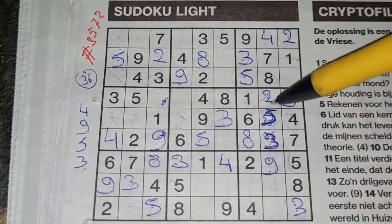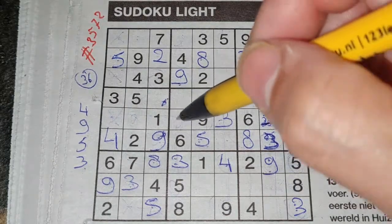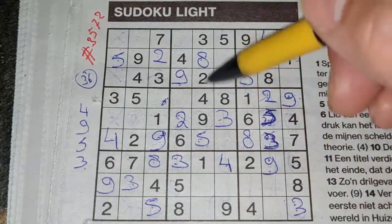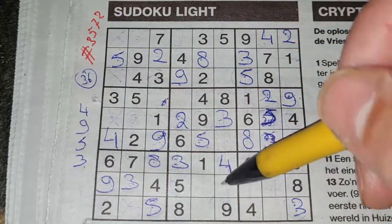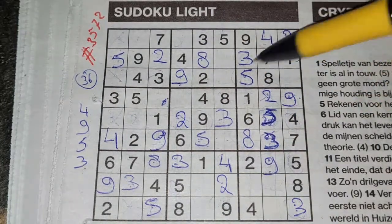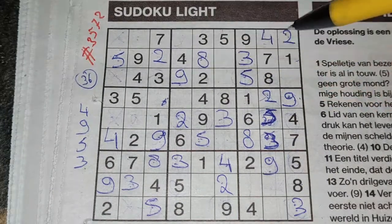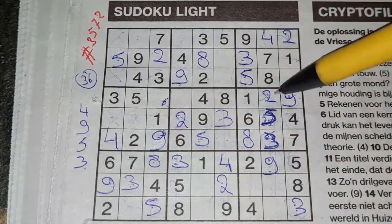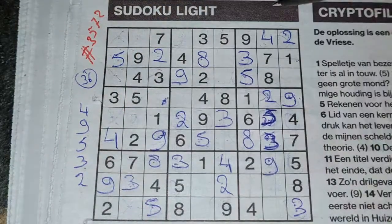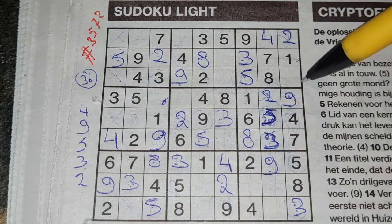2 in this row, 2 in that row. So the row between, the middle row, the only place for the 2 should be there. 2 in this column, 2 in the middle column. So the column next, the only place for the 2 should be here. And all the 2s are used. I can see digit number 5, number 2. All right. Okay.